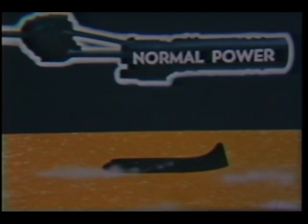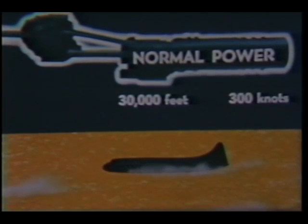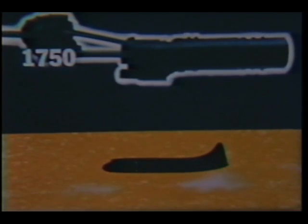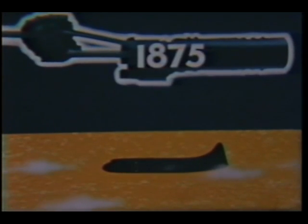Second, normal cruise power at 30,000 feet and 300 knots. Propeller shaft horsepower, 1,750. Jet thrust, 125 pounds, making equivalent shaft horsepower, 1,875. Specific fuel consumption is 0.450 pounds per hour per equivalent horsepower at this operating condition.